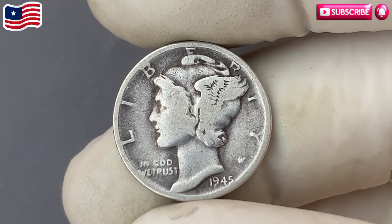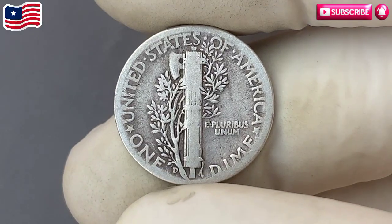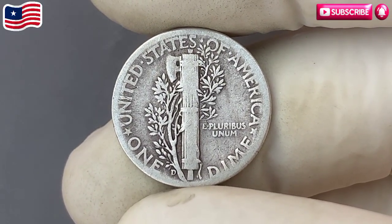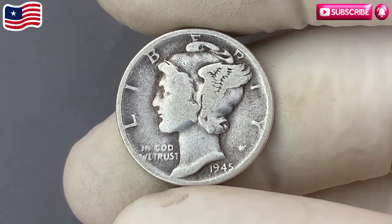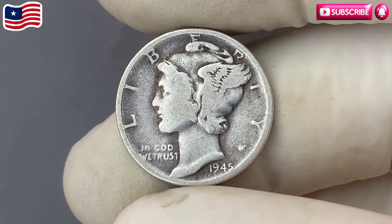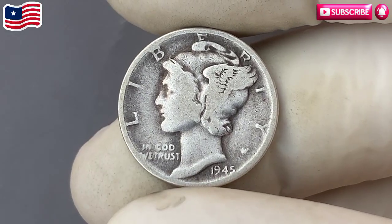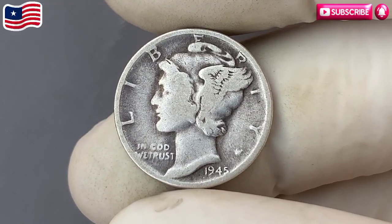The Mercury dime, often called the Winged Liberty Head dime, was introduced in 1916 and minted until 1945, the very year this coin was produced. Designed by the talented Adolph A. Weinman, the dime features Liberty wearing a winged cap, a symbol of freedom of thought, while the reverse proudly displays a fasces, a bundle of rods tied around an axe, representing strength and unity.